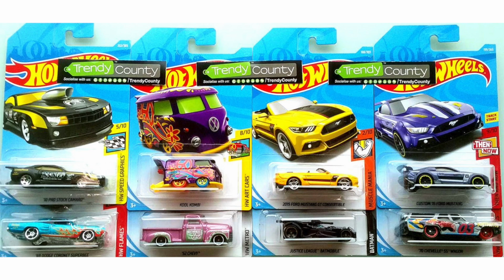It looks like the J-Case has some great new models, starting with the new black color of the 2010 Pro Stock Camaro. Under that Camaro, we've got a 1969 Dodge Coronet Super B. The cool-looking Cool Combi from the R-Car series is the Treasure Hunt model for the J-Case. Below the Combi is the regular version of the 52 Chevy, which is the Super Treasure Hunt model of this case. We've got a new yellow color of the 2015 Ford Mustang GT convertible.